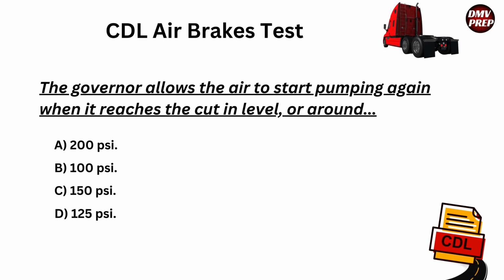The governor allows the air to start pumping again when it reaches the cut-in level, or around: A. 200 psi. B. 100 psi. C. 150 psi. D. 125 psi. The correct answer is B. 100 psi.